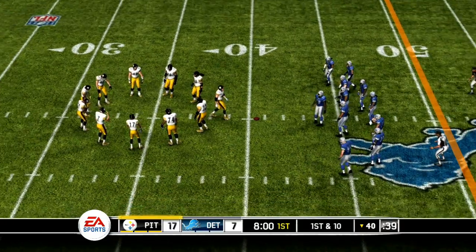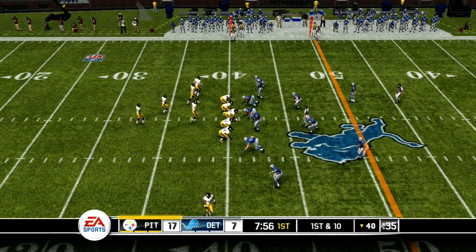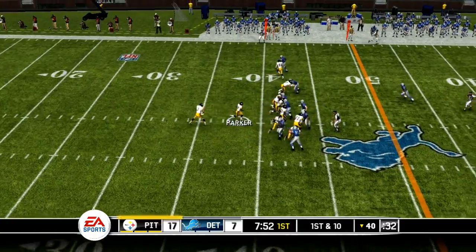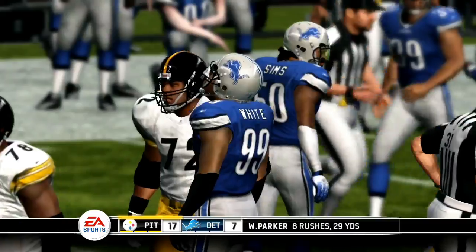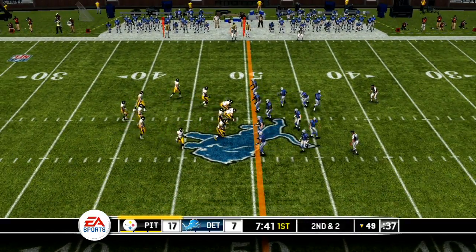Willie Parker really has a special sense of how a play is developing, and he knows the blocking assignments of those guys up front. You can just see it. He is very patient. He waits for it to develop and then takes full advantage. Parker gains around 8 yards on the run. 2 yards away here on 2nd down.